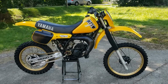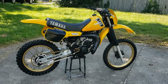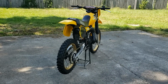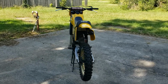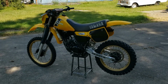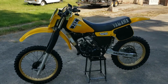Do a little walk around video here with you of this 1982 Yamaha YZ125. We've recently acquired this one. It was in excellent shape when we got it. We did just a little bit of work to it, take it up another notch. And this thing is a blast to ride around. It's going to be going up for sale here soon.